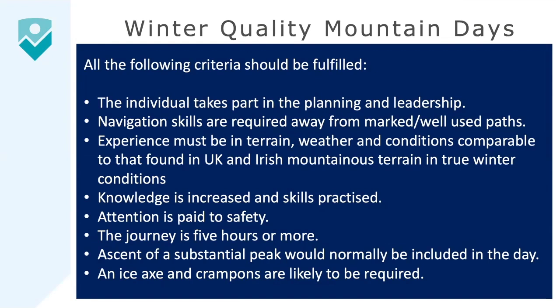The experience must be in terrain, weather, and conditions comparable to that found in the UK and Irish mountain terrain in true winter conditions. You can have some days outside of the UK and Ireland, but those days would have to be in similar terrain, weather, and conditions that you'd find in the UK and Irish mountains in winter conditions. So days in the Alps, whilst you might be using crampons and ice axe, you'd probably be crossing glacial terrain, which isn't found in the UK and Ireland. And certainly in summer, the weather and the conditions aren't going to be comparable. So those would be unlikely to count as a quality mountain day.